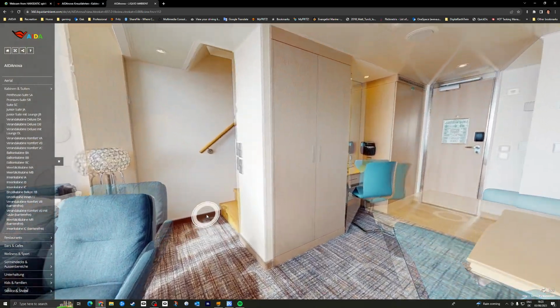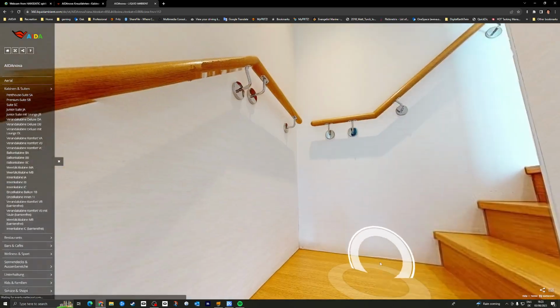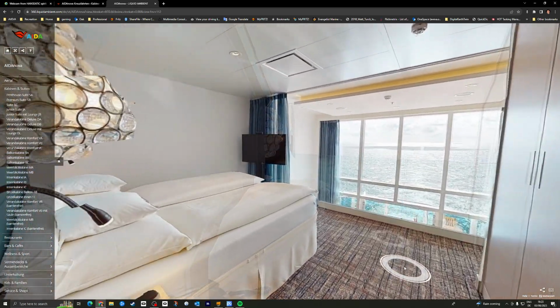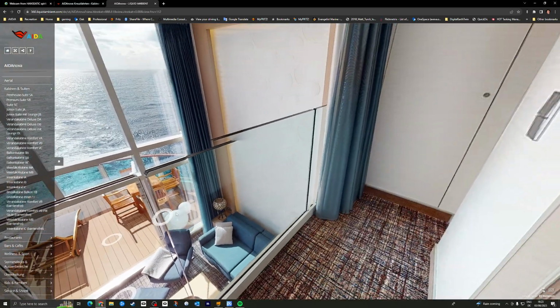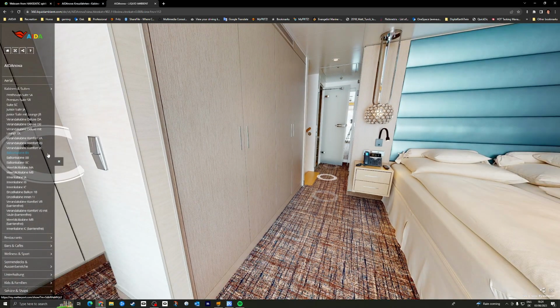Which would be pretty cool if you're on a ship, to have a cabin this big. You can walk up the stairs. You can really do a bit of virtual exploring, which is what we all like to do, sort of armchair explorers. And you can get up into the cabin at the top there and see what that view's like, which is pretty cool.